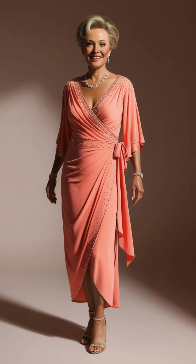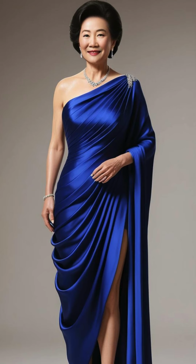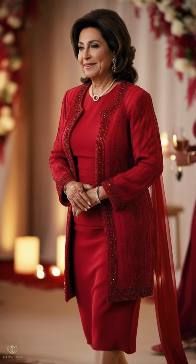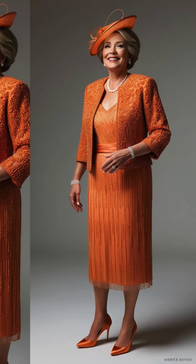As we continue showcasing these stunning dress styles, remember that fit is everything. A well-fitted dress enhances your silhouette and boosts confidence. Consider working with a tailor if necessary to ensure that every detail is perfect on this important day. Even small adjustments can transform how a dress looks on you. Don't hesitate to invest in tailoring if it means achieving that flawless fit.